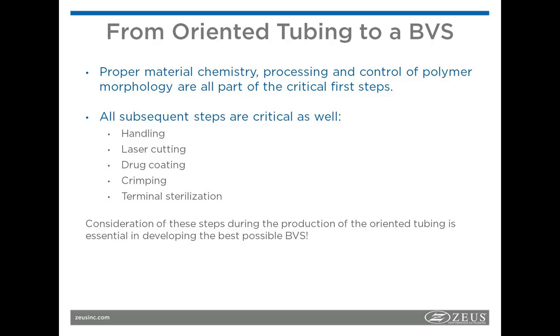So now as we go from oriented tubing to the bioabsorbable vascular scaffolds, we've talked about the proper material chemistry, processing, and control of the polymer morphology. These are all part of the critical first steps, at least in terms of creating the biaxial oriented tubing that Zeus produces. But all the subsequent steps are critical as well, whether it be the handling, the actual laser cutting, the drug coating, the crimping process, the crimping temperatures, and the technique used for the terminal sterilization.